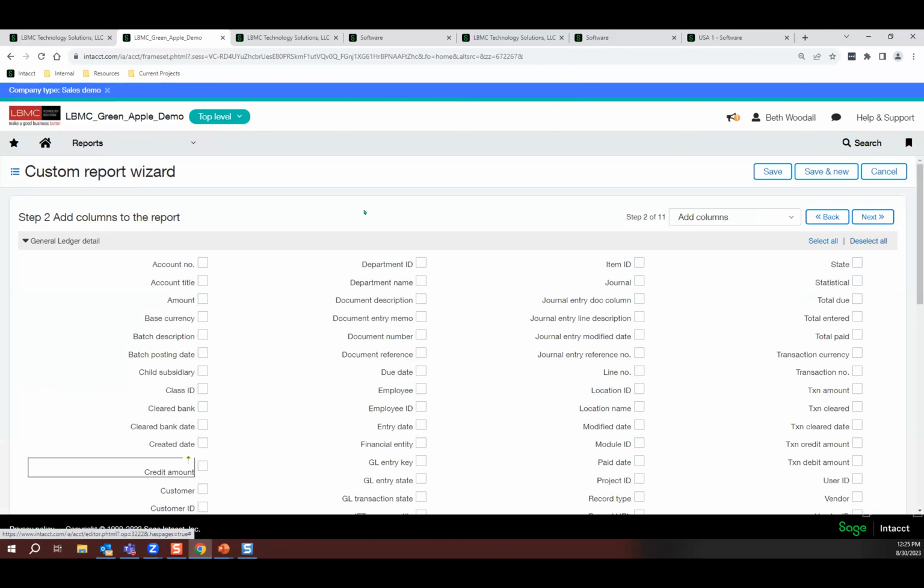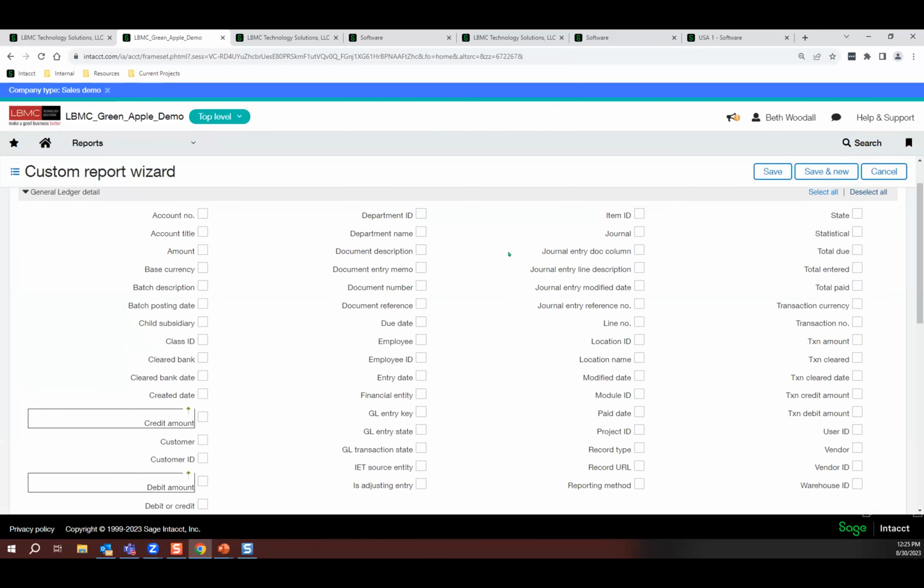Now I need to pick what I want on my report. So there's a few mandatory, if you will, columns that I need on here, and then some optional ones. So first and foremost, we've got to have account number. I'm going to throw account title on here and amount. And then I'm also going to go ahead and put entry date.